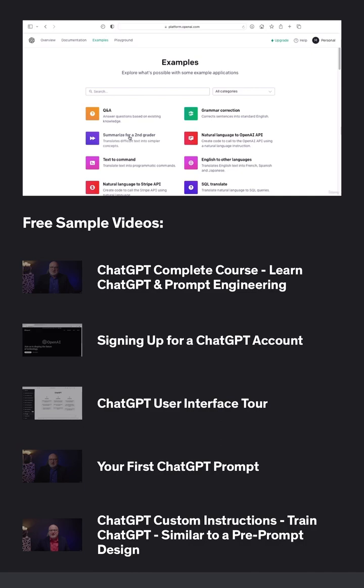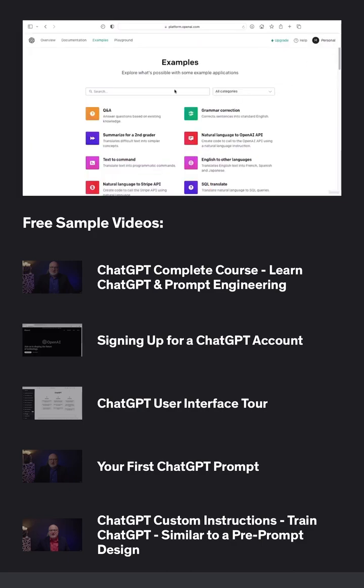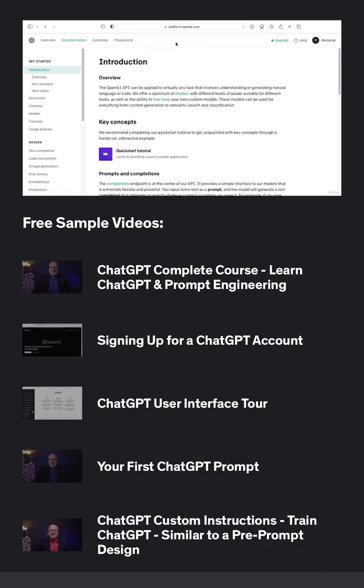And here are other examples you could do, such as summarizing for a second grader, grammar correction, SQL translate, and more. And so there's a lot that you can explore in the playground and in the examples and documentation for OpenAI by way of platform.openai.